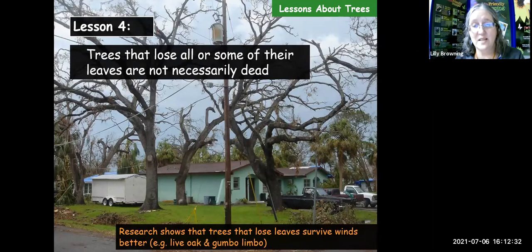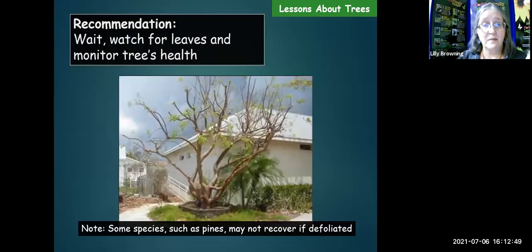But live oaks, trees like that. So don't give up on them just because they're defoliated. Give them some time, like your palm trees, to see if they're going to come back, if they're not missing branches or have huge gashes out of them. So wait and watch for the leaves to come back and monitor the tree's health. But they say some species, such as pine trees, if all the needles are blown off, they may not recover. Keep an eye out for that.